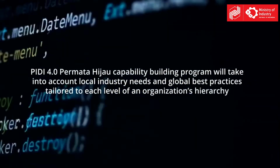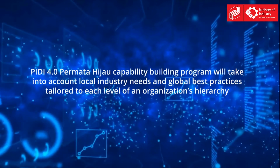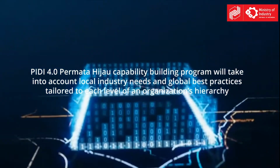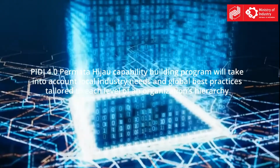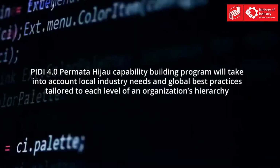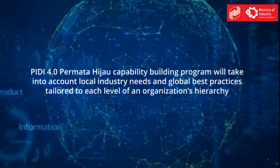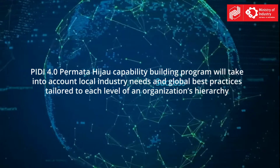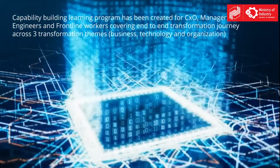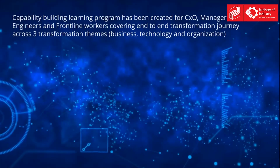The approach used to design PIDI 4.0 role as Capability Center are as follows. Assess capability building requirement to understand local industry needs. Benchmark global capability building best practice. Collect available modules relevant to industry needs. Blueprint tailored capability building program for each organizational level. Define delivery go-to-market strategy. Capability building program combines local industry needs and global best practices, then they are tailored to each level of an organization's hierarchy.